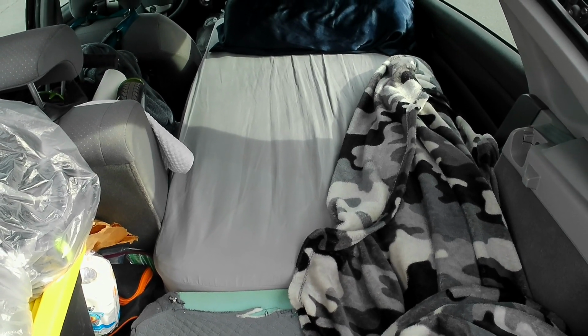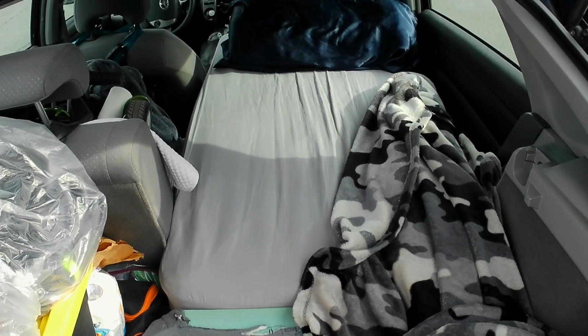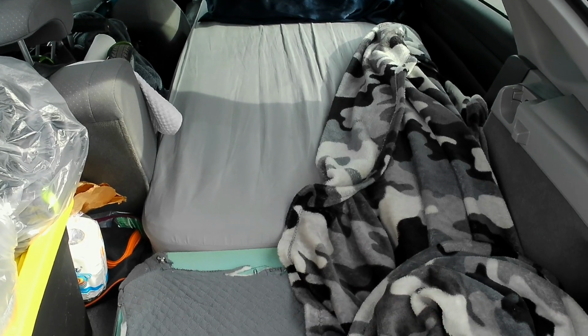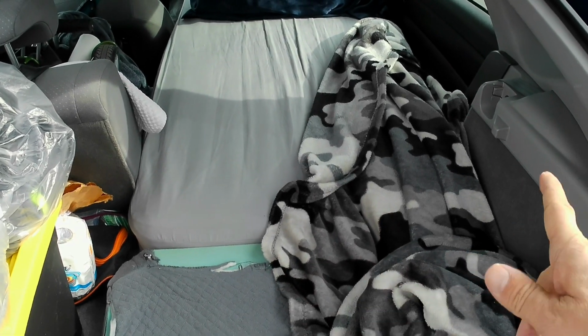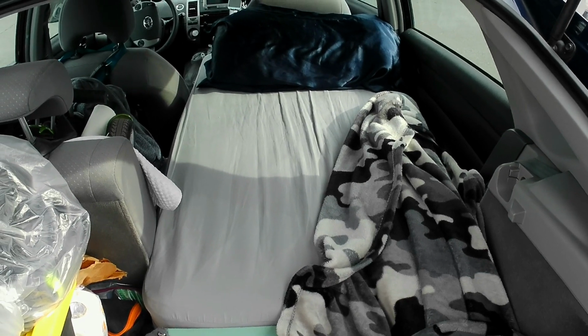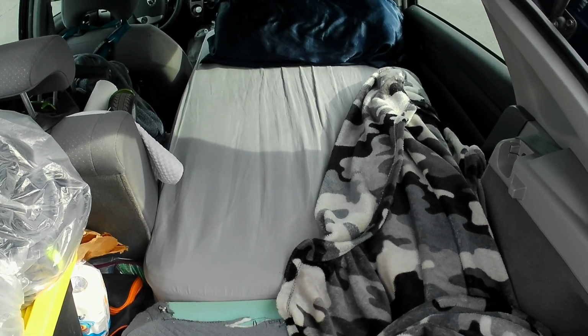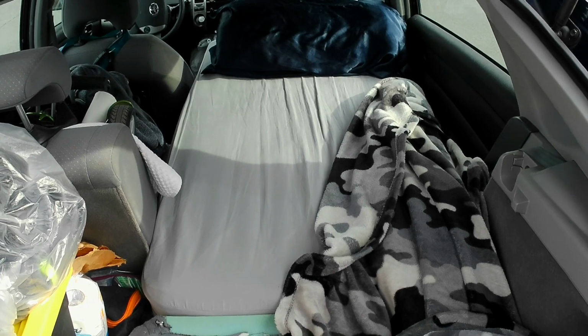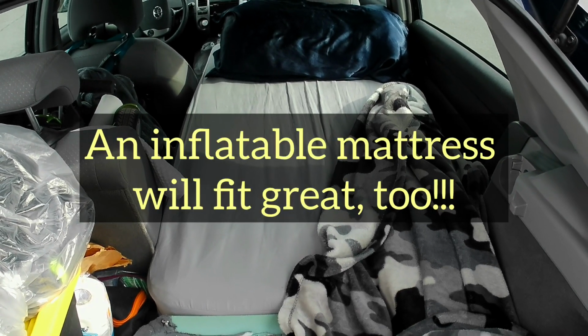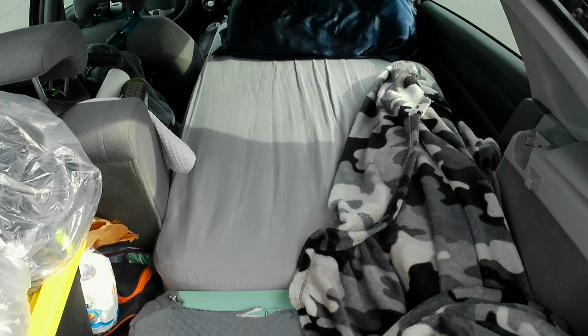Not really the most comfortable, guys, but the reason why crib mattresses are great is because it fits the width of the Prius between the seat and the door, I guess the wall here, really, really well. I mean, it's a little tight, but it fits in there. That's the only type of mattress you're going to be able to get in there, aside from the trifold, which again, I highly recommend. So I am going to go back to the trifold.